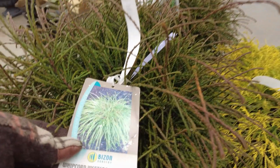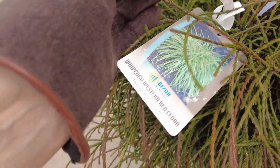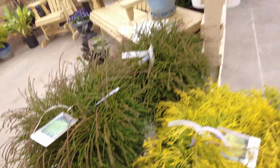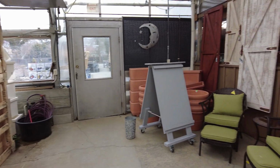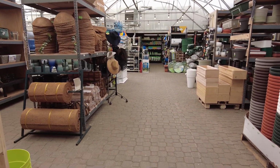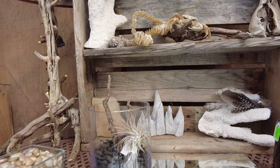Oh, I love these rope whipcord cedars. And this one's so pretty how it has the reddish tint on the ends. It's beautiful. It's such a big, lovely specimen. I have to get some whipcord cedars this year. So let's just take a look at a few other things, and then we can get our purchases and probably head home. I don't want to make the video too long.